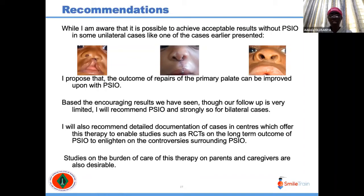I will also recommend detailed documentation of cases in centers that offer this therapy, so that we can have RCTs on long-term outcome, that's randomized control trials on long-term outcome of PSIO, which can help to enlighten the controversies surrounding PSIO. Studies on the burden of care of this therapy on parents and caregivers are also very desirable.